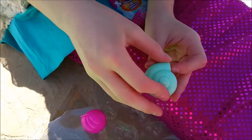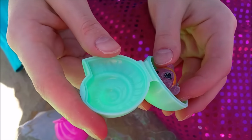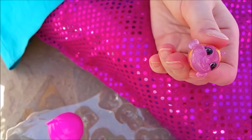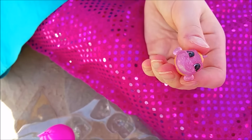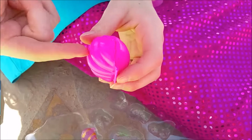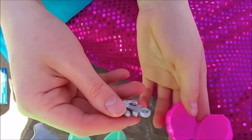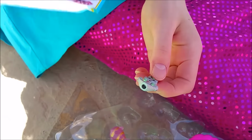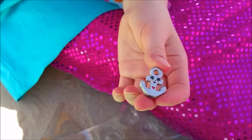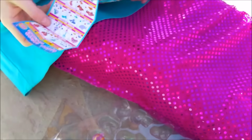So here are the 2 mystery treasure shells, and we'll open it up and see what we got. Oh my gosh! This one's glittery. Clownfish. This is a clownfish. Yes, this is Clowny, and it's an ultra rare. Oh, we got an anchor! Amy Anchor. You think so? This is Amy Anchor. Yes, I was right.